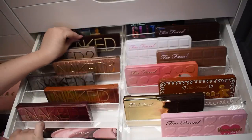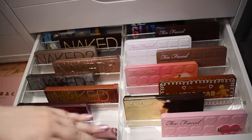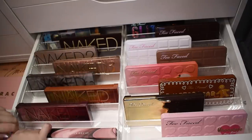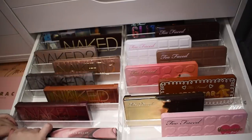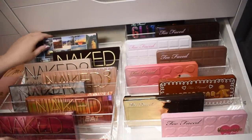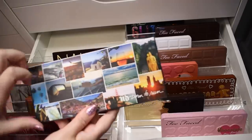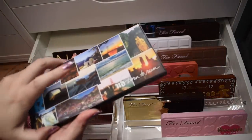And then I have the Born to Run here in the back. And this is the Alex 8 palette organizer from Sunny Cosmetics. And these are in the Alex 6 drawer. So it can be a little difficult to get to some of the ones in the back as tall as they are. So I just lift it out. And this is the Urban Decay Born to Run.